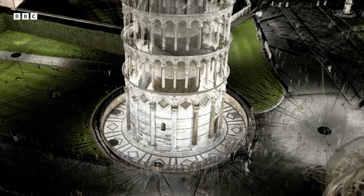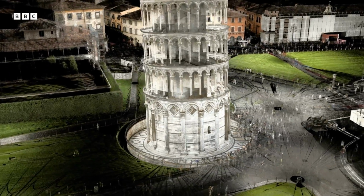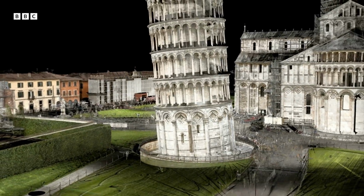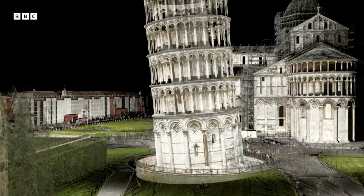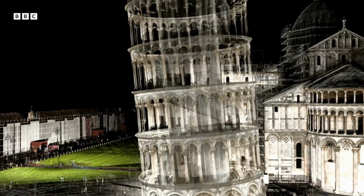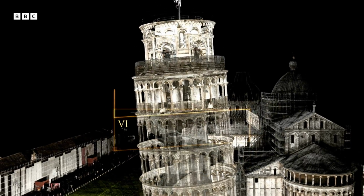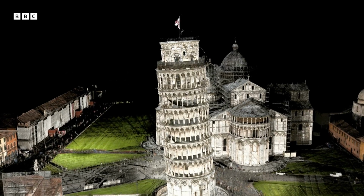Things started to go wrong almost from the word go. After just 3 stories had been completed, it became clear the tower was leaning. Soft clay and sandy soil had destabilized the foundations. Work stopped for almost 100 years. But then they tried a novel solution. They made stories 4, 5, 6, and 7 shorter on one side to try to compensate for the lean. It didn't help, of course.